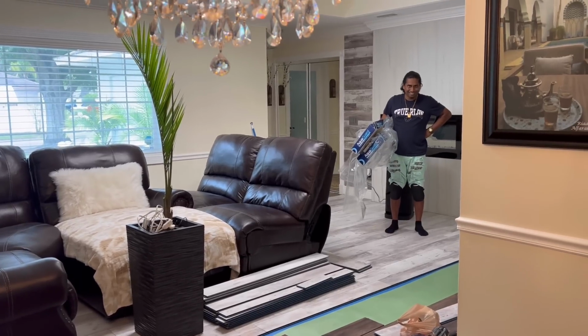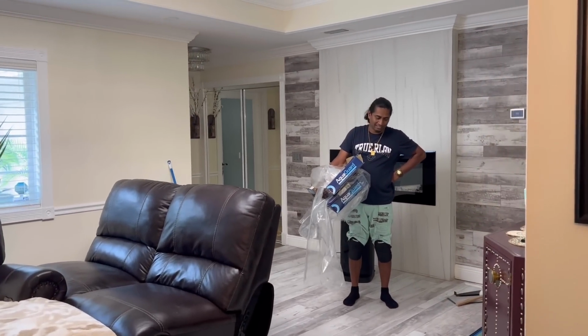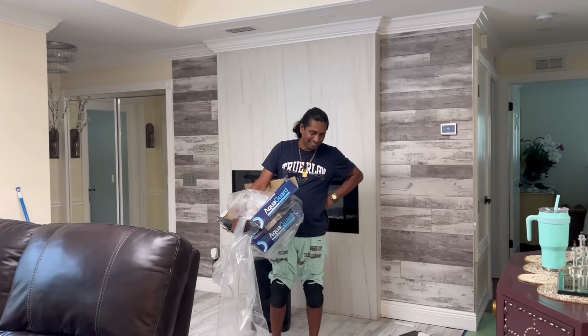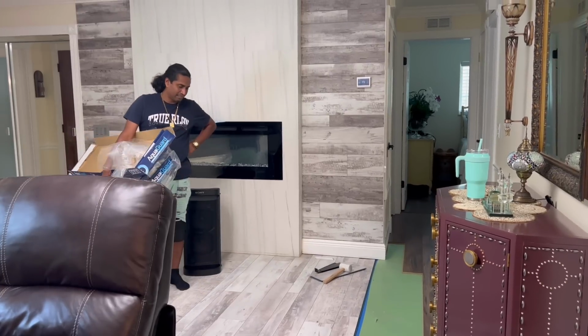You did an amazing job, honey. Thank you, thank you. It's gonna look so different and light in here. Looks pretty, right? It looks nice at the fireplace.